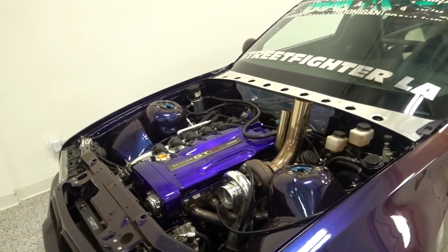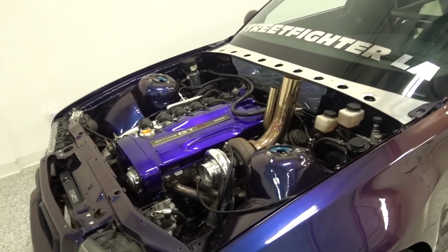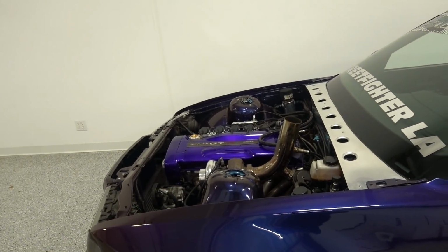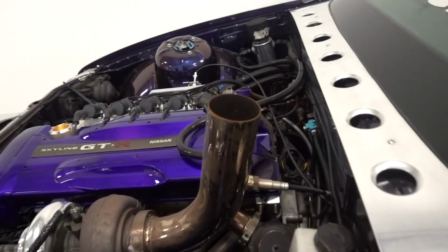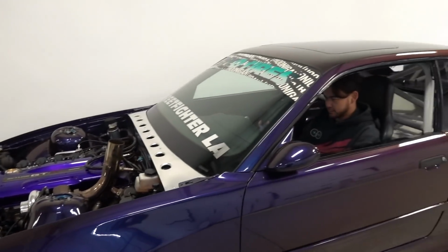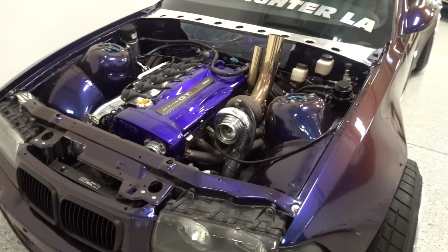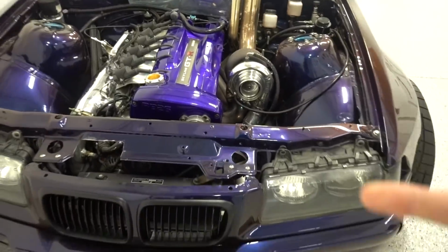Yep, there's the RB26. Hell yeah. Damn. Sounds good. Damn. That thing is super rad.